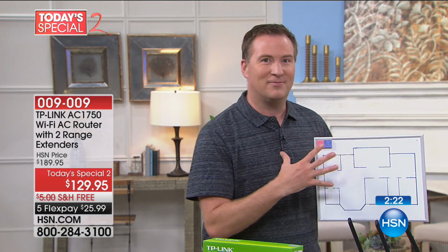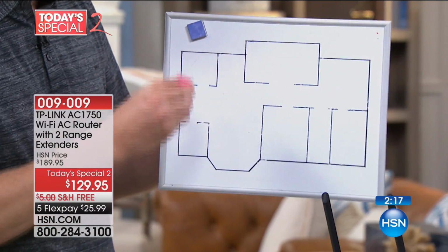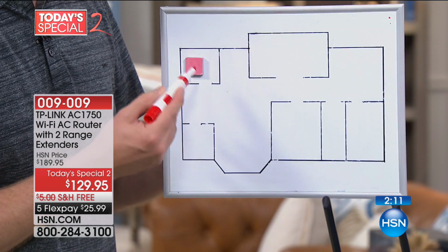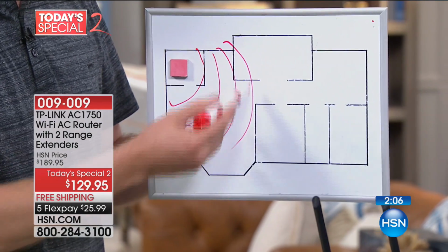Okay, what are you doing with that, Mr. Rogers? Well, I've got this cool little dry erase board. You haven't seen my dry erase board demo? I have not seen this demo, Joseph. This is amazing. See, this is what happens. You get a router from the cable company. They always put it in the corner of the house, right, Shannon? Yes. Like it's never in the middle. And then it starts putting out the signal, but then the walls get in the way.